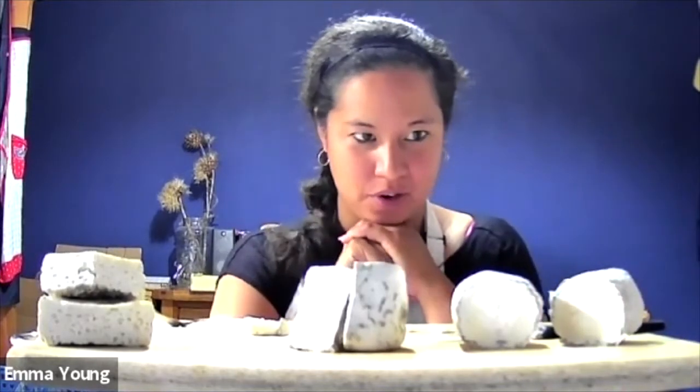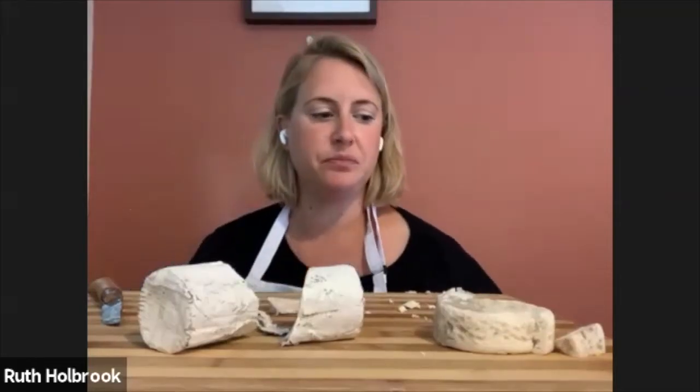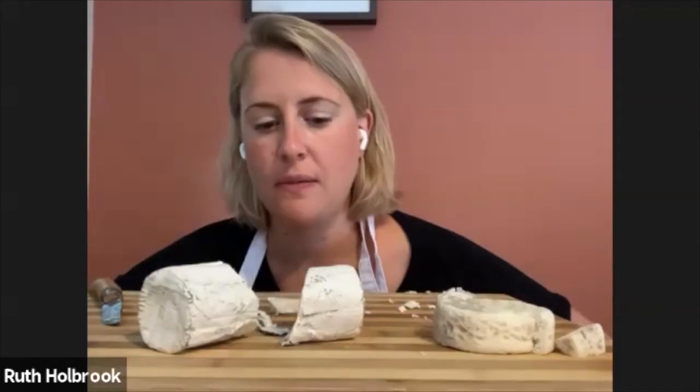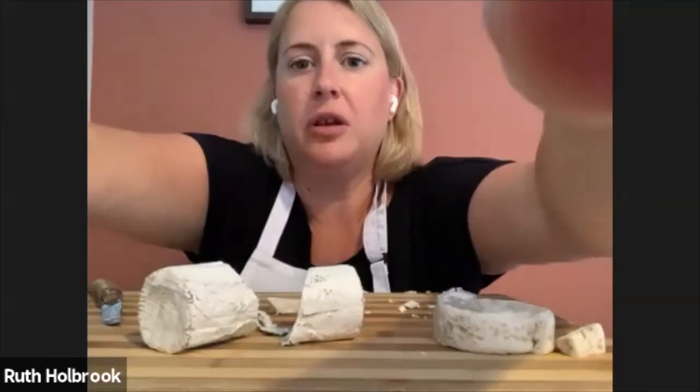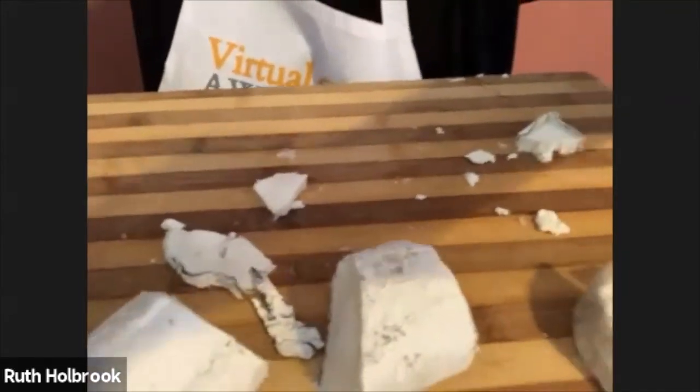So appearance-wise, it's very pretty. Bit of a shame with this happening to the rinds, but not the end of the world. It's made a bit of a mess on my board. Live action shot.